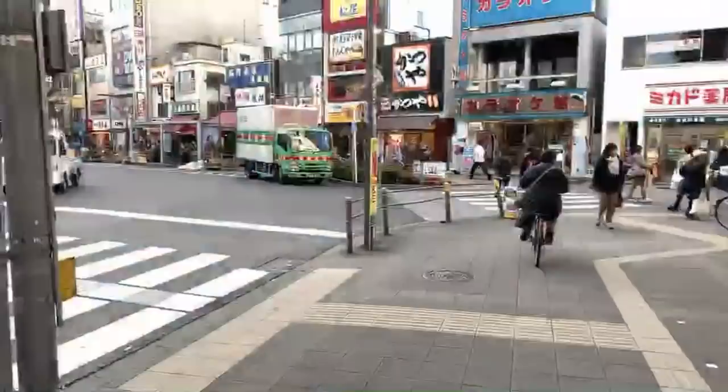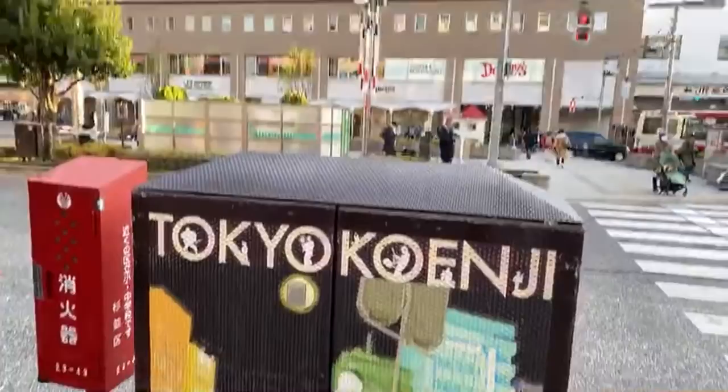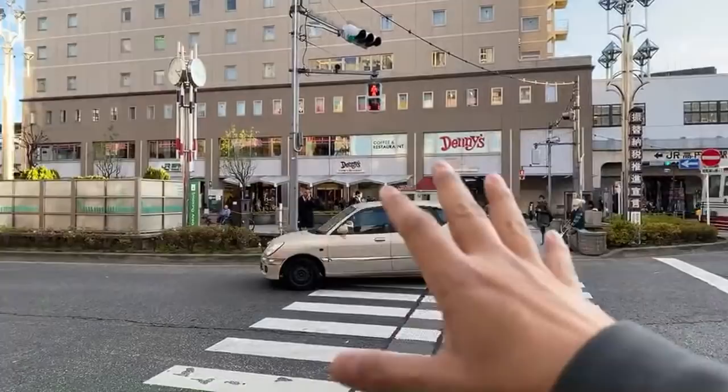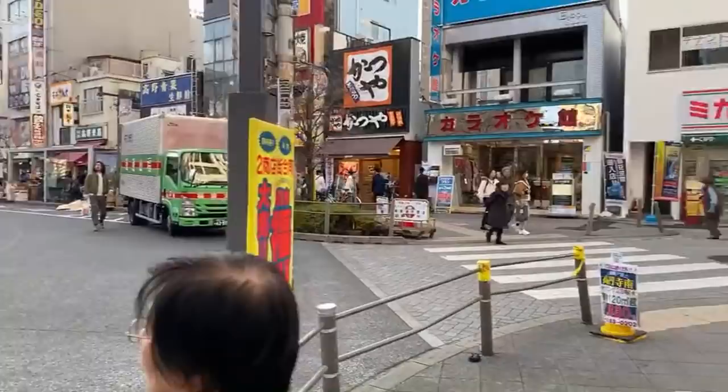Yeah, wow, it looks so different. The last time I was here was during the festival, the Awadori Festival. That's what it looks like in the summer during the festival. And then today, it's just sort of, it's Kōenji. But I think even when there's no festival, you should still come here for a visit. This is the main thoroughfare, the main area where the festival goes through, filled with people. It's so vibrant, so loud, so crowded right here.